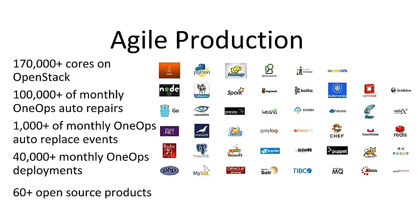So this is a little bit about all the different kinds of open source products that we're using. It's a little bit of an eye chart, but you get the gist of it. This is a little bit about OneOps and the .com side of the business as an Agile production. So we actually use OneOps to reduce the cost of running the business. We actually use CI throughout our organization. And this is our CD. So a little bit about what that is.